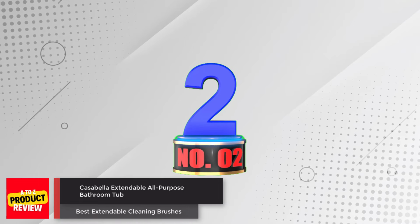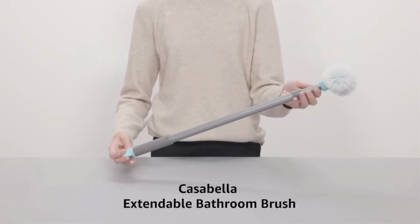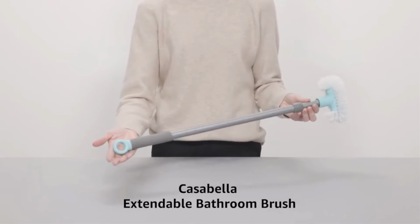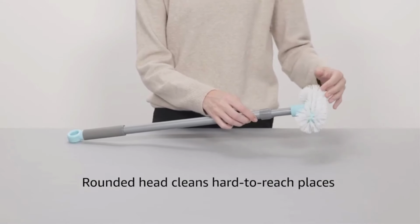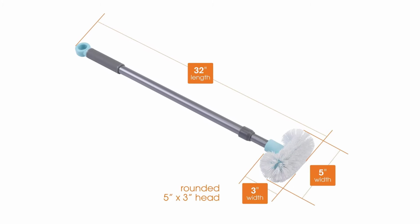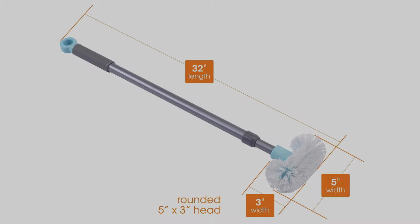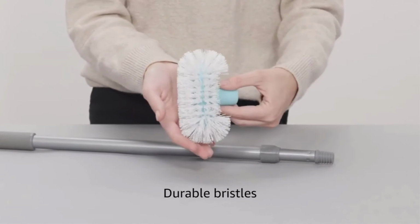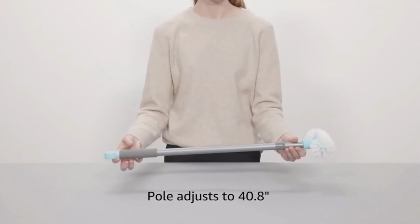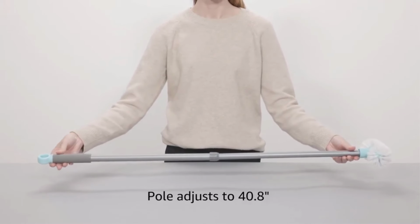Number 2. Casabella Extendable All-Purpose Bathroom Tub. The Casabella Extendable Bathroom Scrubber Brush, also known as the Casabella Scrubber Brush, is a versatile cleaning tool that makes tackling hard-to-reach places in the bathroom a breeze. With its rounded head, this brush is designed to effortlessly clean areas like the bathtub, shower, and behind sinks and toilets. The durable bristles can scrub floors, tile, grout, drains, and more, making it a handy tool for deep cleaning.